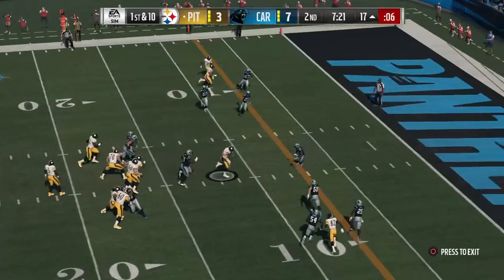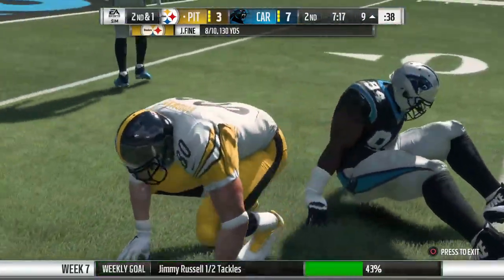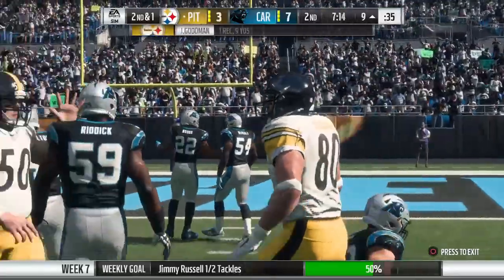Inside the red zone here. They'll look to throw. Got his man, complete over the middle. That's Goodman. Give him 9 there on the first down completion.